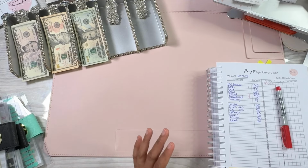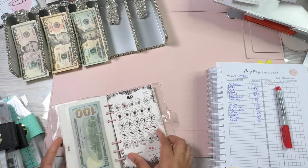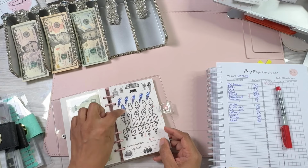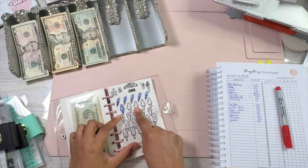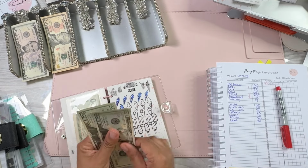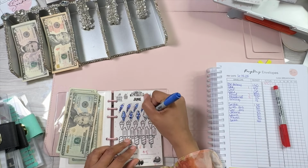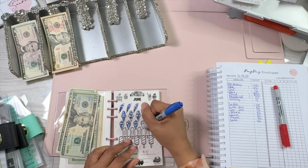Alrighty, so first things first, my monthly savings challenge for June. It is very important that I complete June. So every cone is $5. So 5, 10, 15, 20, 25, 30. So I'm going to do 1, 2, 3, 4. So 5, 10, 15, 20, 25, 30, 35, 40. I'm going to put $40 in here. So 5, 10, 15, 20, 25, 30, 35, 40.